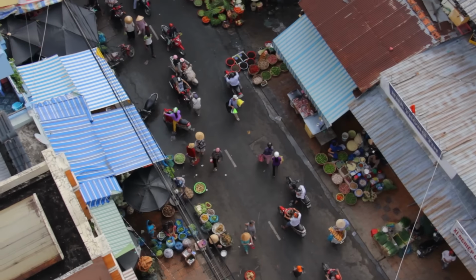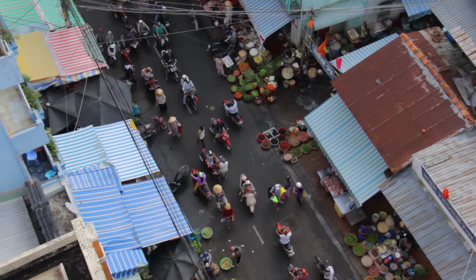I'm in Can Tho, the city that many people would consider the capital of the Mekong Delta. From the rooftop patio of my hotel, I watch the market below. Even with an amazing view and a pool to cool off in, I can't ignore the urge to get into the action, into the life of the Mekong Delta.